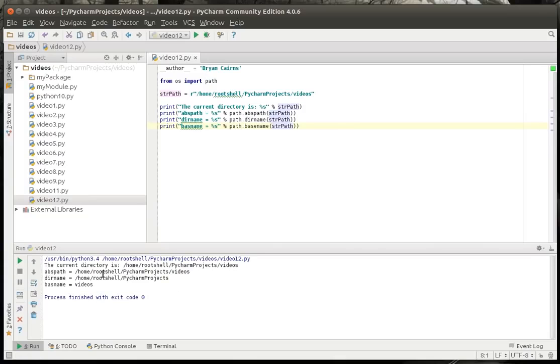You see, now we have a base name, a dir name, and an absolute path. So that's really the difference between current directory and, you know, when you hard code a path. Sometimes curdir is not your friend, and I just wanted you to be aware of that. We're going to really quickly finish up this tutorial. We're going to do exist, isdir, and isfile.